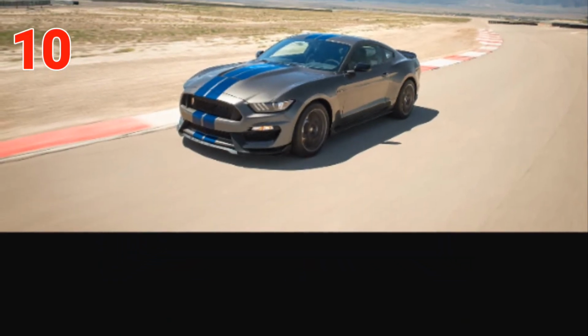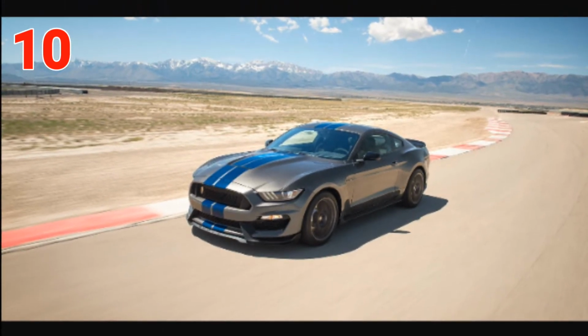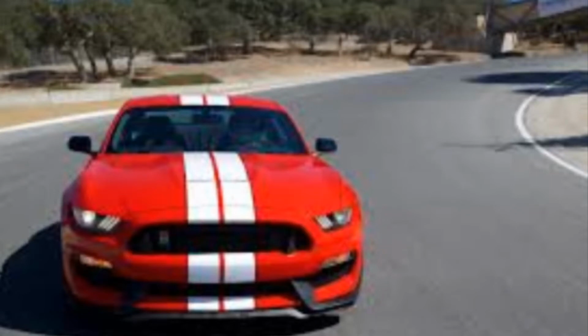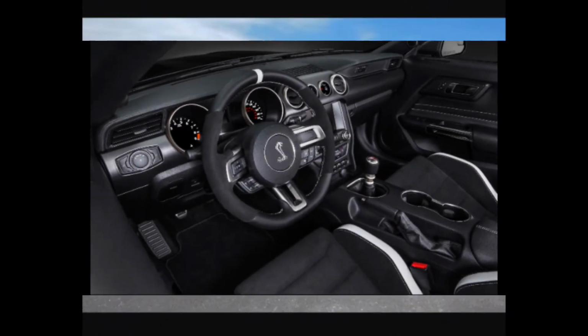Number 10, 2016 and 2017 Shelby GT350. With 526 horsepower and 429 pound-feet of torque from the flat plane crank Voodoo engine, the GT350 reaches 60 miles per hour in 4.3 seconds and makes quarter-mile passes in 12.5. With a top speed of 175 miles per hour and tipping the scales at 4,555 pounds, the GT350 has a base MSRP of $54,845. This is one car I really expected to be higher on the list. I do believe it's a well-rounded car, but for the sake of this list, it placed number 10.